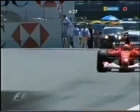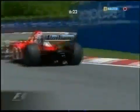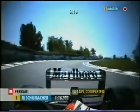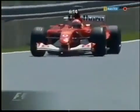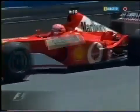Well, typical Schumacher. He's always absolutely 100% commitment, and right out to the edge, just clipping the wall. And no matter how well balanced that Ferrari is, if you try and carry too much speed, it just drifts out that little bit too far. But typical Schumacher, absolutely flat out. He's fastest already by half a second. That lap was a definite improvement if he had made it through this last bit.